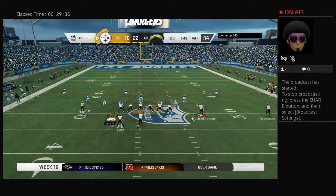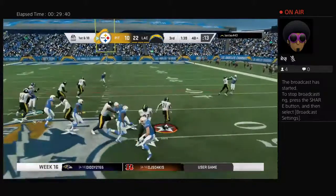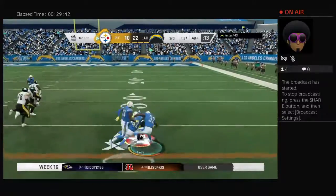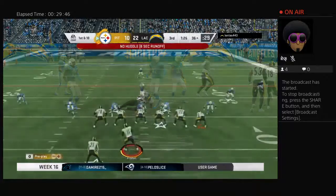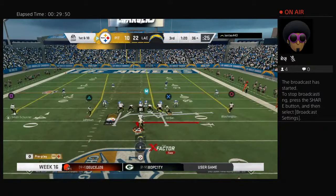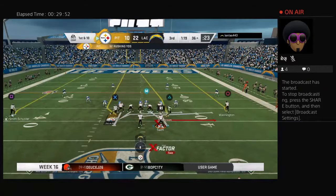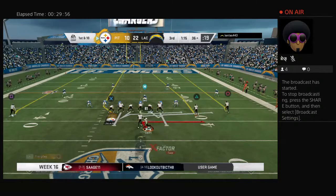They'll run it now out of the gun. And he is tackled inside the 40, not quite to the 35. It's a Pittsburgh first down, a gain of 13. So from the 36 now, 1st and 10. First down, Pittsburgh.